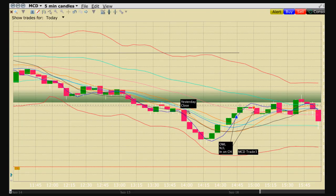Some from Lisa. Yesterday's close sells off on these are on 5-minute candles. The McDonald's gets the owl entry. A 1-2-3 entry available here, but I like the patience to hold for the owl. Getting paid on the first trade of the day. Well done.